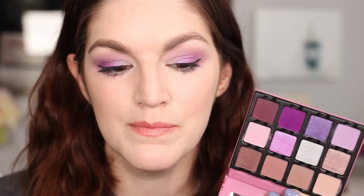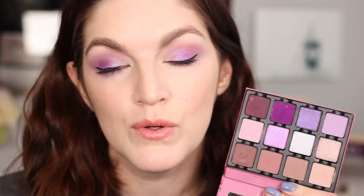this one. I'm going to look through some palettes and see if I have anything, if this is a palette I actually needed to get or not. I mean, honestly, I got it for a video to test out the Viseart formula because I've been curious about the formula, but I want to see if, as a consumer, maybe you have some of these shades and don't need this, but I think it is beautiful and performed absolutely gorgeous.